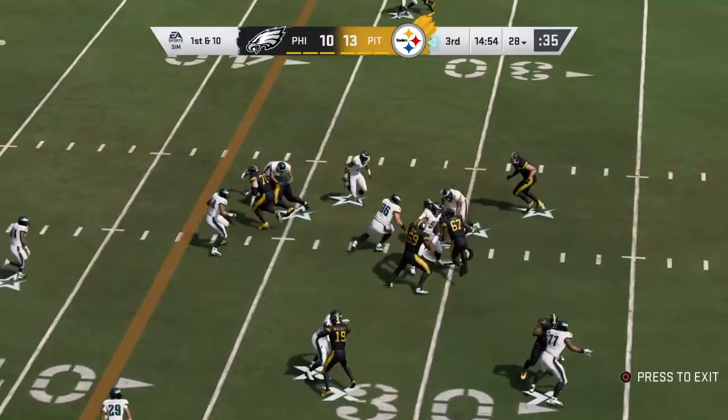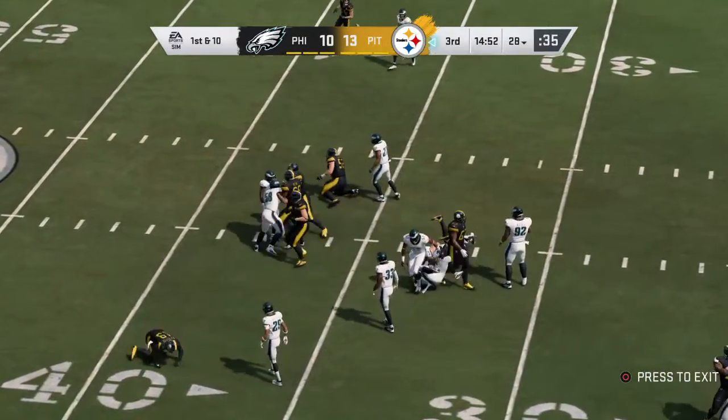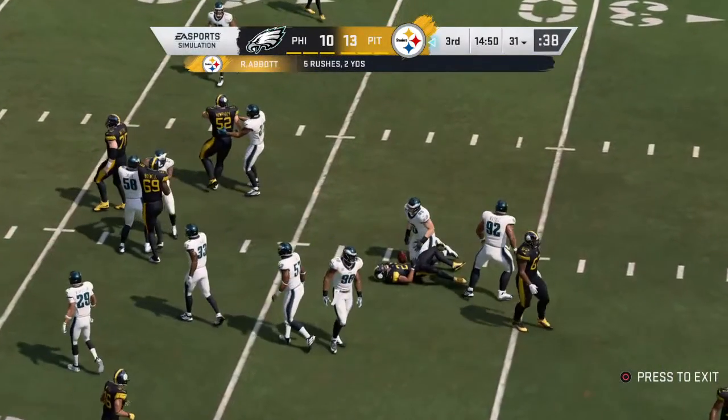They'll start the third quarter here on the ground. A pickup of about 3 yards as he's taken down at the 31.